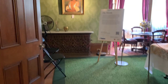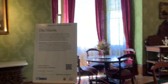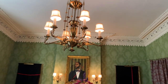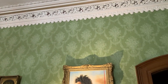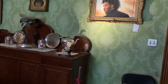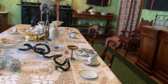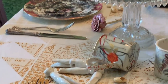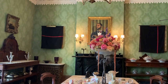The dining room. Look at the molding. They couldn't even do that nowadays. Those pegs. These are the actual pegs. They are ceramic, that they used to do the laundry with back in the 1800s.